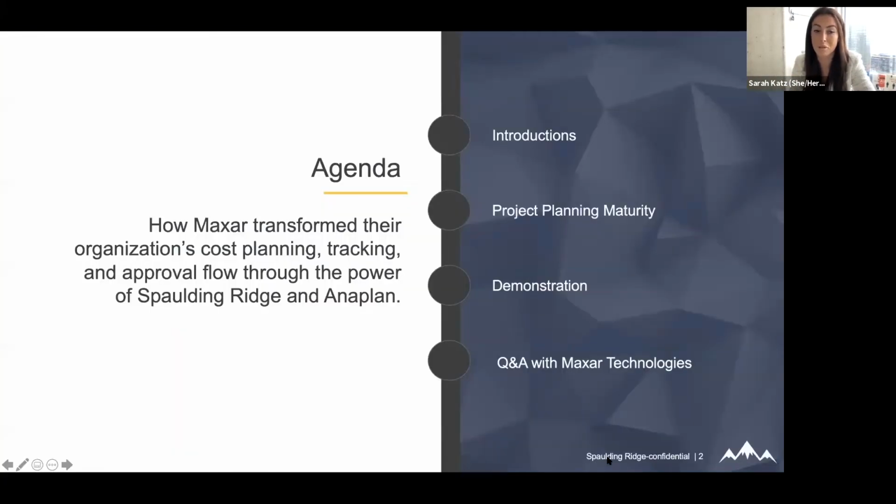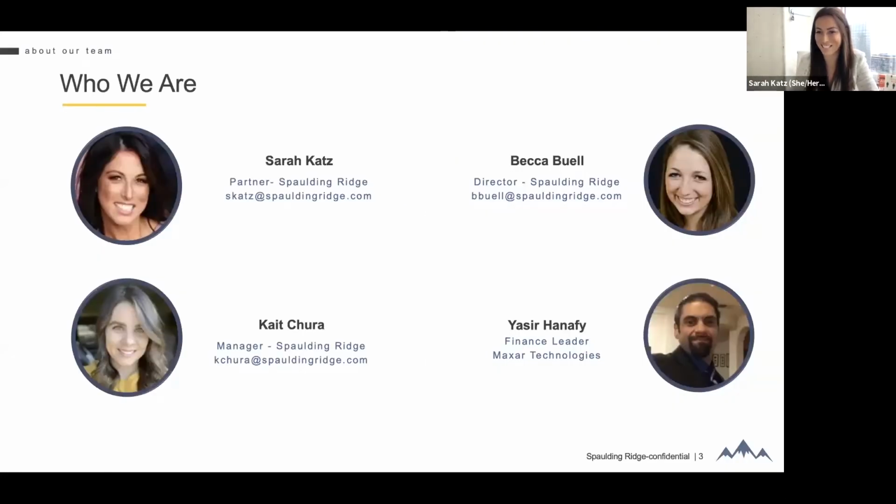So the first thing is I'm going to introduce the team that was part of implementing the solution. And also we're going to talk about specifically one area, but Maxar has done multiple different types of use cases over the years. Then we're going to do a demonstration. So what does this look like? And please ask questions in the chat and we'll try to answer as quickly as we can. And then at the end, we are going to have a Q&A. So that's another opportunity for you to ask any additional questions after we've talked about the journey, the approach, and also the demo.